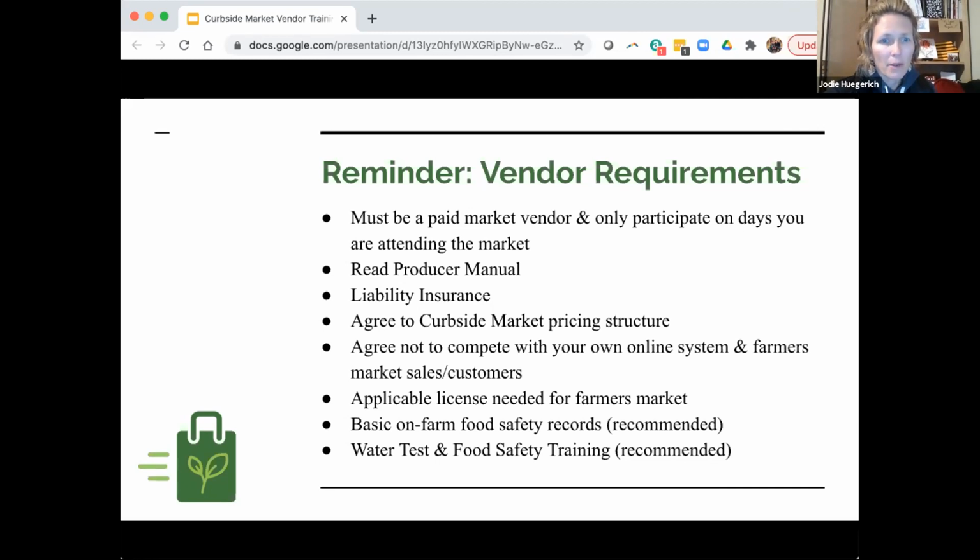We do require that you have liability insurance, and that you agree to the curbside market pricing structure. That is just agreeing that you realize there is going to be a markup on your products. You also agree that you're not going to compete with this project by having your own online system, aggregating with other farmers, and having customers pick up those aggregated products at the farmers market. We don't want that to happen, but you realize that many of you have online stores, and that is okay. Even if it's an online store where they pick up at the farmers market, that is okay. We just want to make sure we're not competing against each other, since we're working hard to bring everything together and get that to customers.